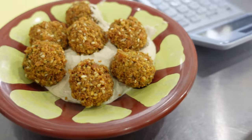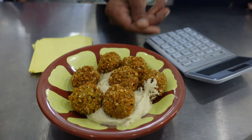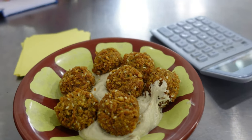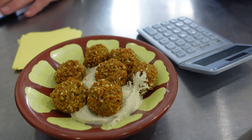With hummus. Yeah. This is hummus. And what is the price for this? One dirham. Three pieces. One, two, three, four, five, six, seven. These are seven pieces. This is more. Just one for the customer.